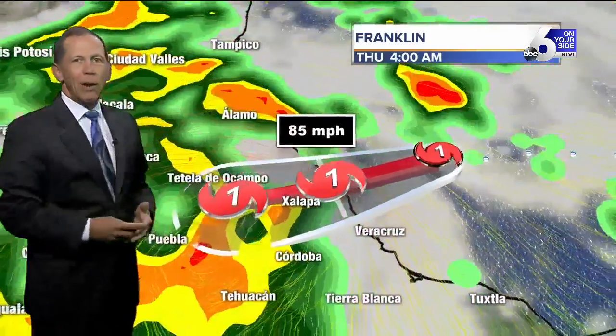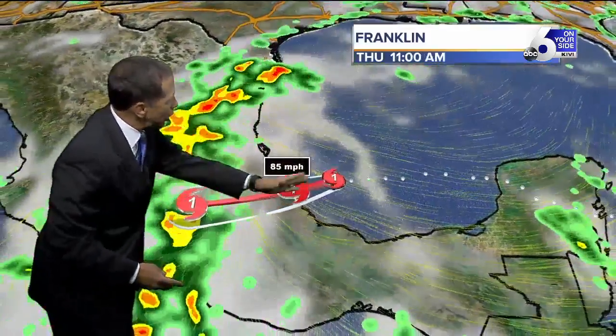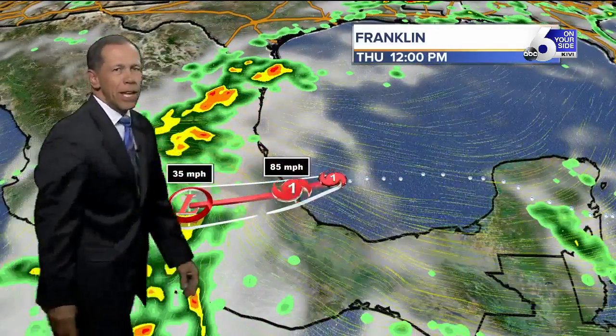We'll zoom on out here and show you kind of where we're located. Still well south of Texas as it tracks to the east. Very heavy rain. Hurricane force winds about 70 miles wide will likely wreak some havoc in these locations. So we're going to have some issues in Mexico with some flash flooding especially.